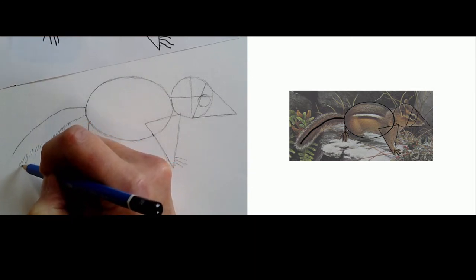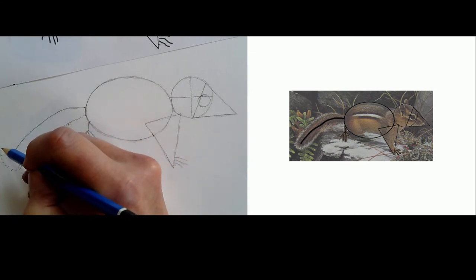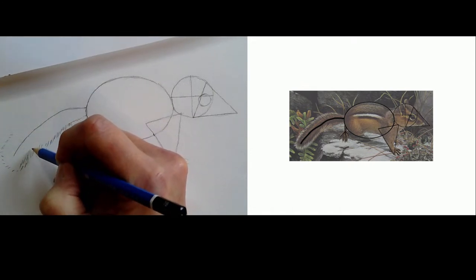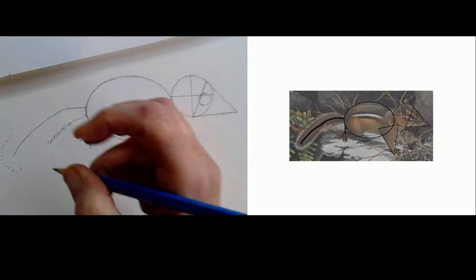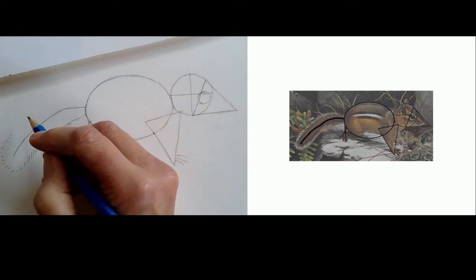I'm going a little bit too tight here. I'm going to go a little bit bigger around the end here. I'm just drawing some gentle lines, going around the tail here. And I'm trying to keep this distance here the same as this distance here. I went a little bit too tight here. I'm going to erase that and fix that in here. Got some nice furry lines in here.